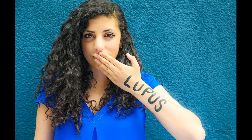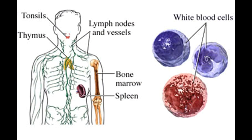How to treat and cure systemic lupus erythematosus. The immune system normally fights off dangerous infections and bacteria to keep the body healthy. An autoimmune disease occurs when the immune system attacks its own body because it confuses it for something foreign. There are many autoimmune diseases, including systemic lupus erythematosus, SLE.